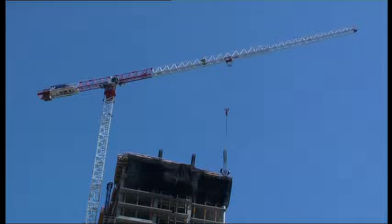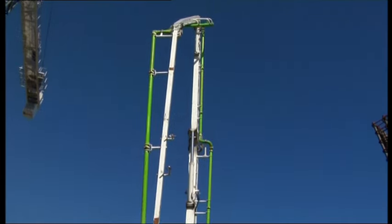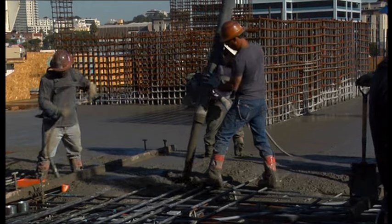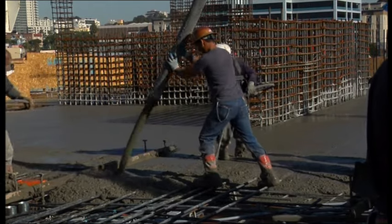The tower crane helps the builders build high into the sky. And here's the concrete pourer again. It pours concrete in between the metal bars so that the support is made out of metal and concrete. That means it's very, very strong indeed.